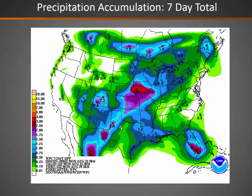7-day total precipitation could get quite wet across the southern 2/3 of Utah, actually, with some of that residual moisture, and that'll change the fuels quite a bit, also into parts of east central Nevada.